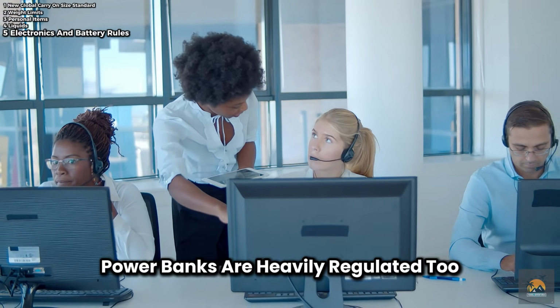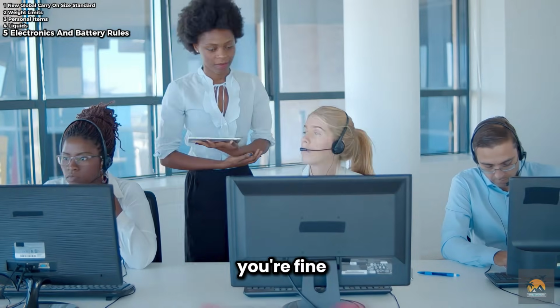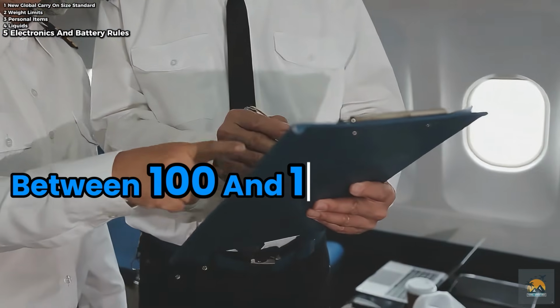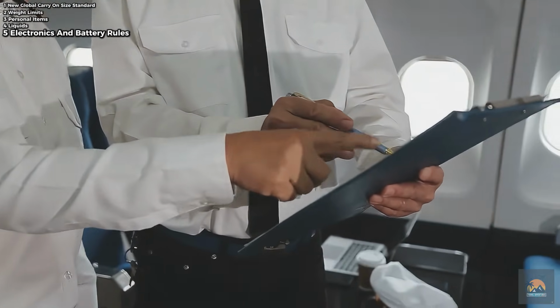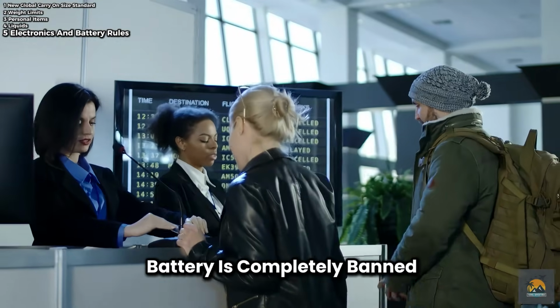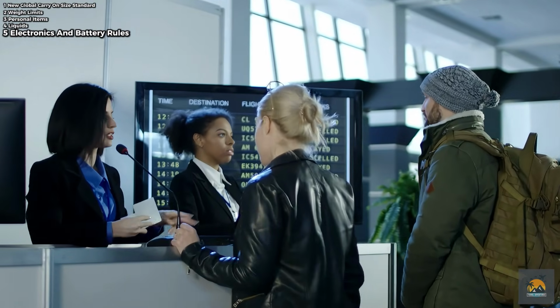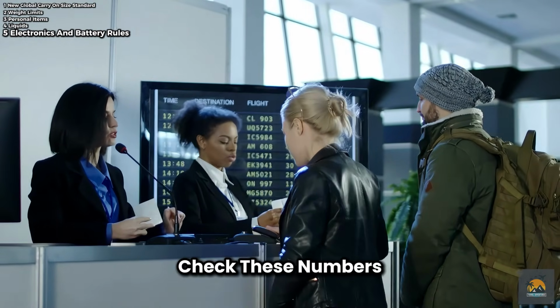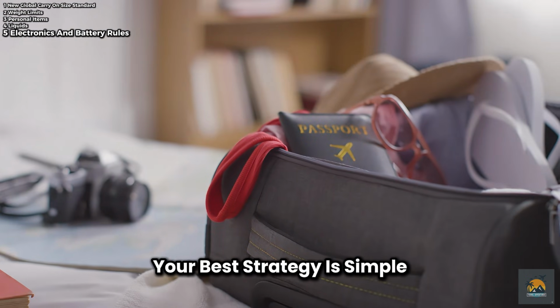Power banks are heavily regulated too. Under 100 watt-hours, you're fine. Between 100 and 160 watt-hours, you need airline approval. Above 160 watt-hours, the battery is completely banned from passenger aircraft. Most travelers never check these numbers, and they find out too late. Your best strategy is simple.